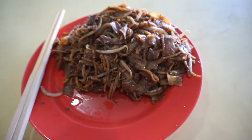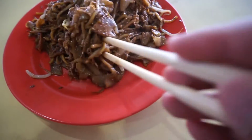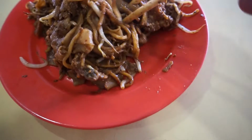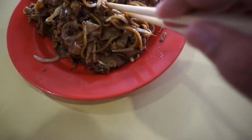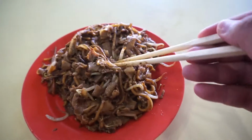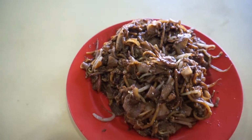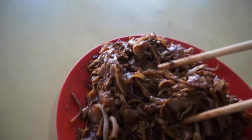As you can see, this is the Singapore style one, which is dark because they put the dark sweet soya sauce. They have flat egg rice noodles together with egg noodles cooked with cockles and bean sprouts, and there's a very nice egg smell coming from here. It's actually fried very well.